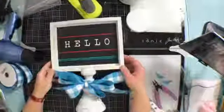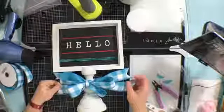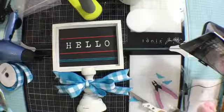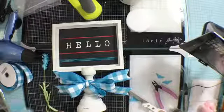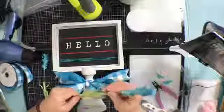Okay, so there's the cute bow on it. That looks way cute. Now, I have one of these stems already off of here. Let me see if I can pull off another one. They just pull right out of there. These came from Hobby.